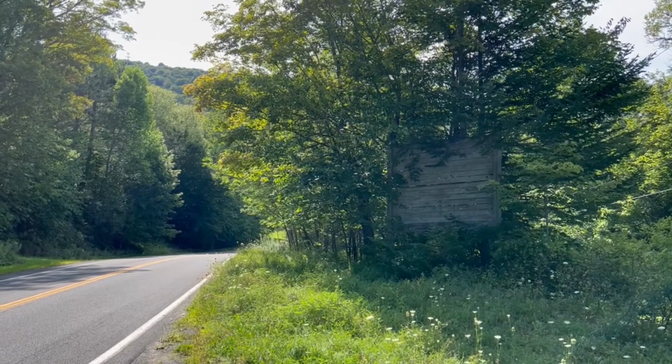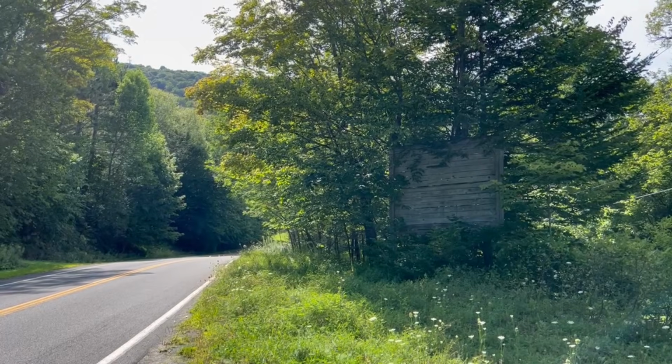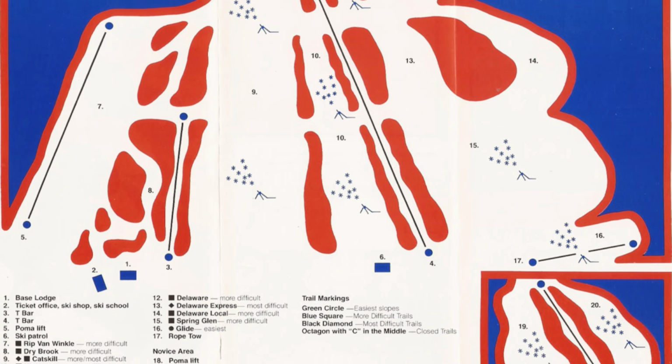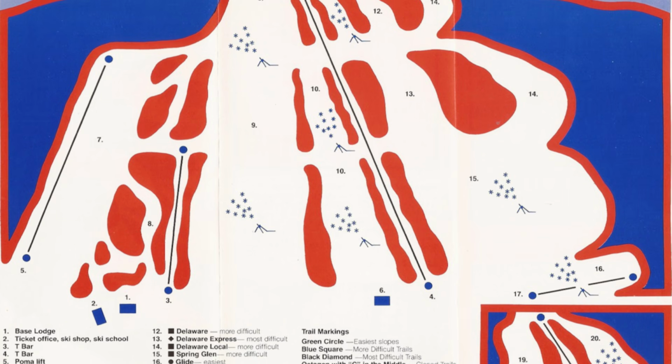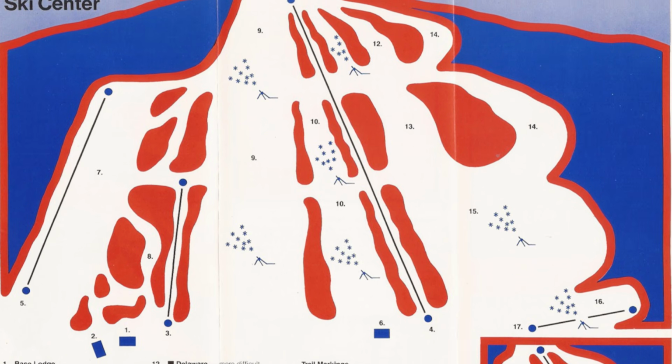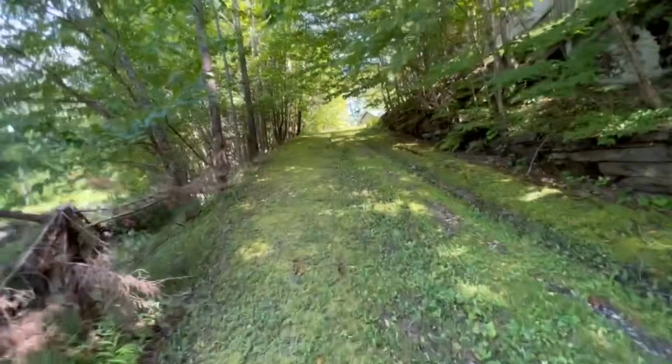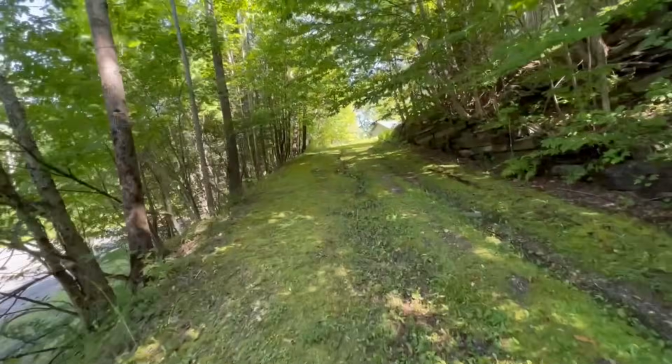I'm Avery Zucco, and this time we're checking out Highmount, New York in the Catskills. Highmount was opened by Francis and Maurice Davenport in 1947. The area closed in 1993. It's one of the older areas that I've visited.